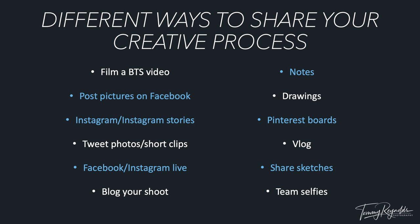You can post pictures on Facebook, Instagram, Instagram stories, you can tweet photos, short clips, Facebook and Instagram Live, that's something that's quite new to me. That's something I'm doing a little bit more of. If you're feeling super confident, yes, you can do that.